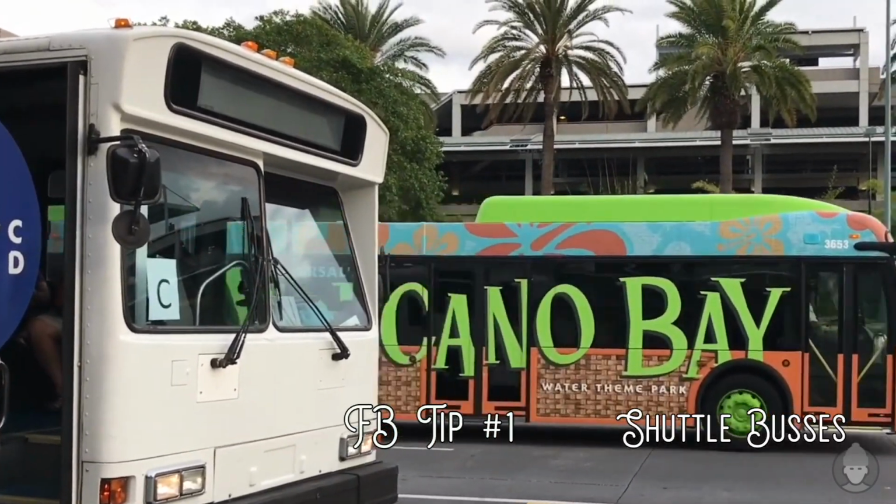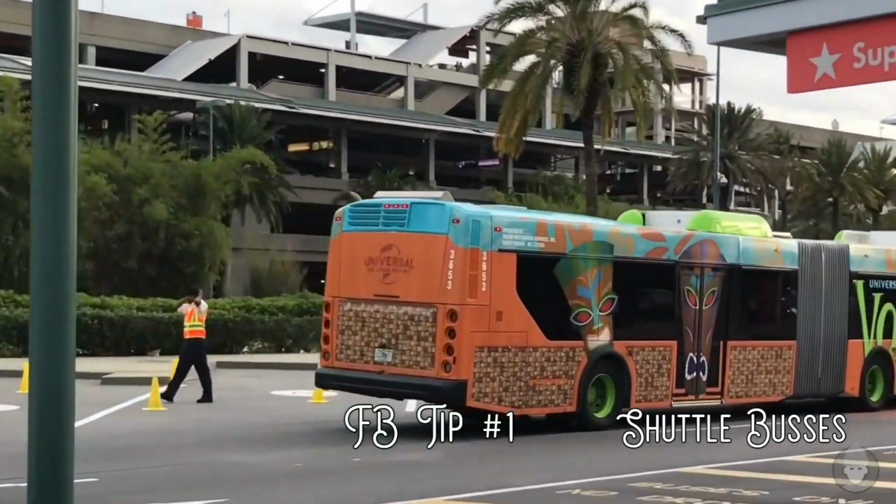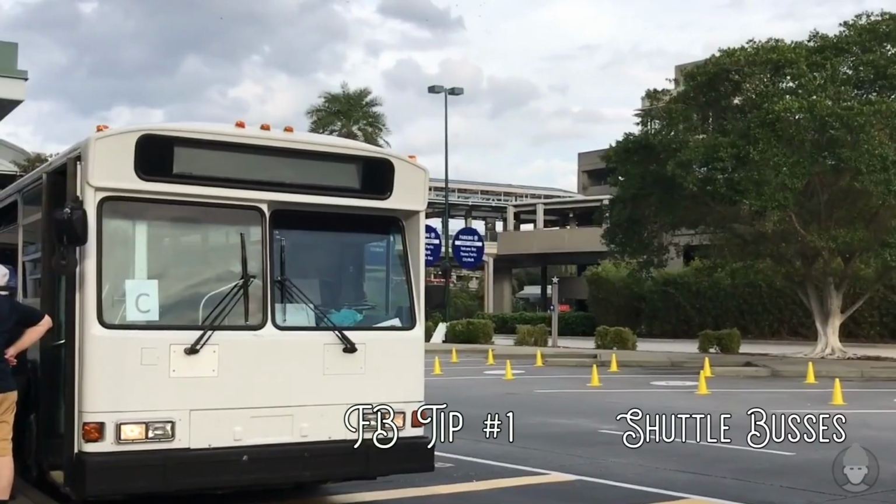Number 1. If you do intend on using the shuttle buses to the theme parks, be sure to book 24 hours in advance as they are in high demand, especially the Disney shuttles.